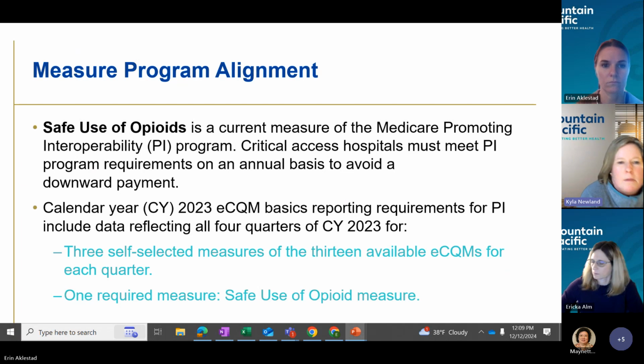So this measure is currently included in the Medicare Promoting Interoperability Program. And so it has been, I don't know how long it's been in that portion, but now adding it to the Flex program.